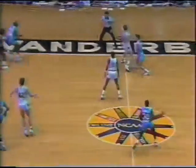Simmons leans in on Newton for two. Well, that was a tough shot. Newton can't play any better defense than he played that time. Of course, he understands that Simmons has made that shot very often this season. Simmons with all three field goals for LaSalle.